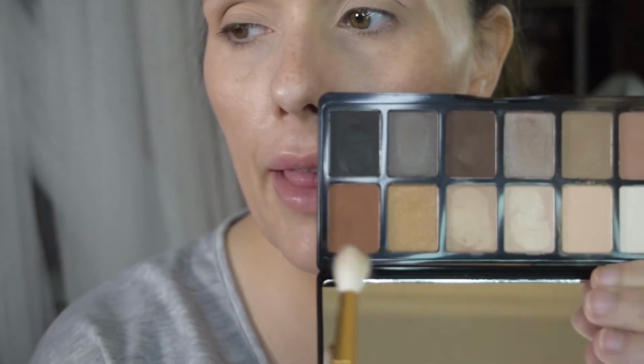Okay, so there's that. And we're going to take this Morphe brush that came out during Pride Month last year, and I'm going to tap into this shade right here. This is one of the shades that's very pigmented.